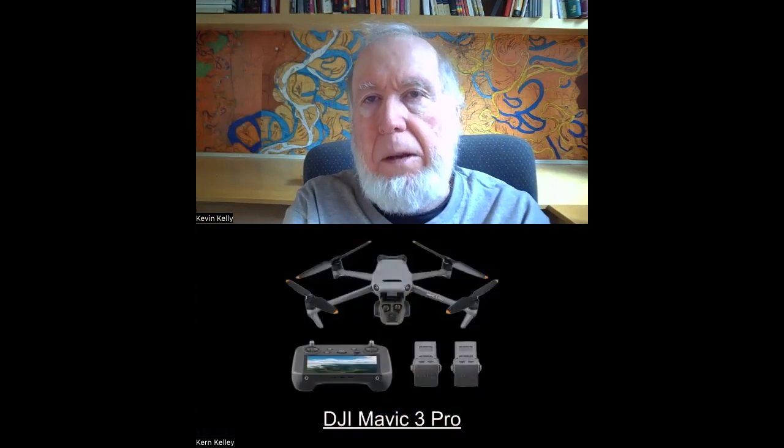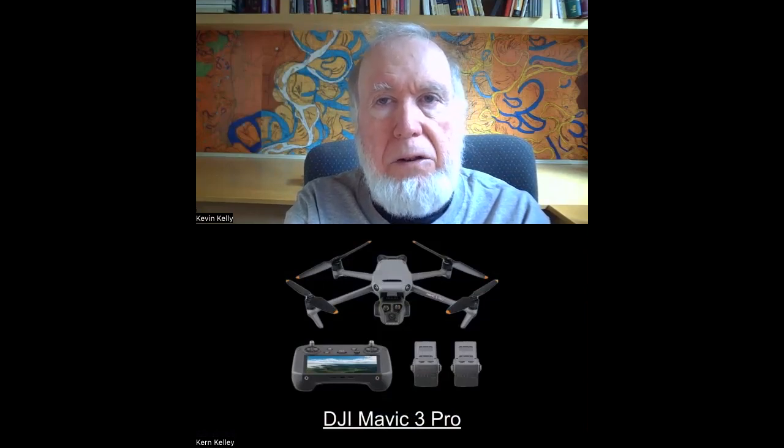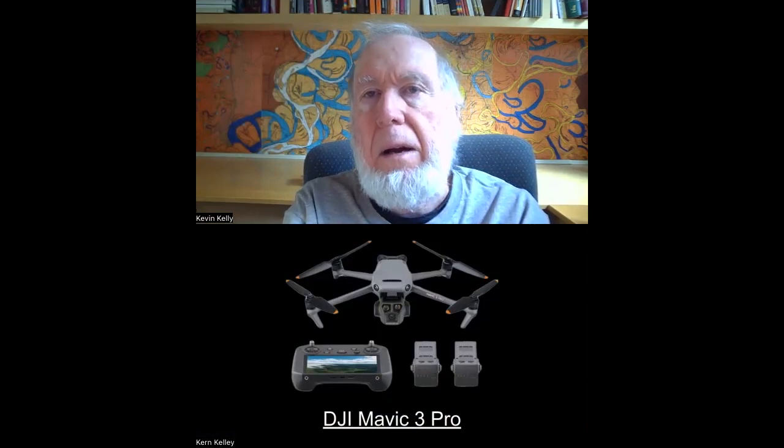One of the use cases that we use for it. Let me just describe it again for those who can see it. In appearance it's about the size and shape of what you would expect a recreational drone to look like. It's half a meter or less in its dimensions, and it's a quadcopter with a gimbal and a camera on it. So outwardly, it looks pretty typical.